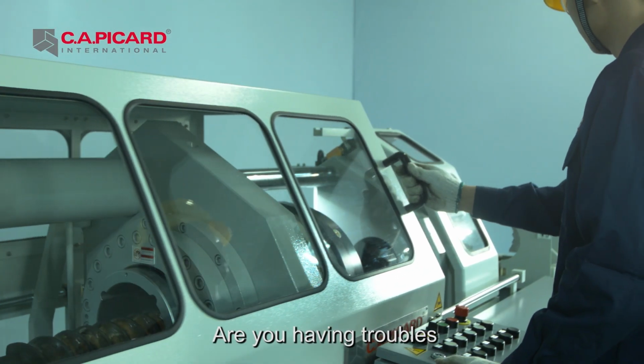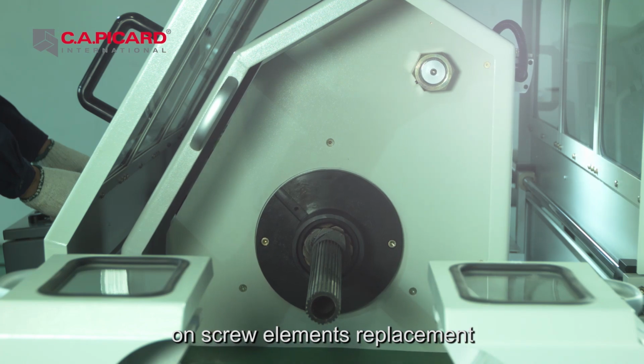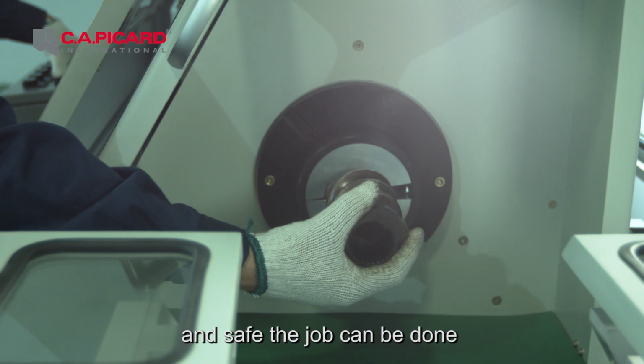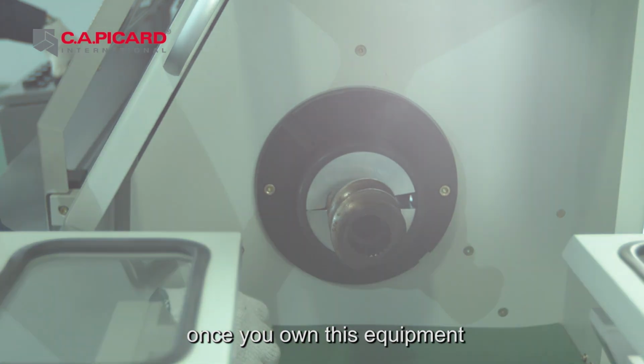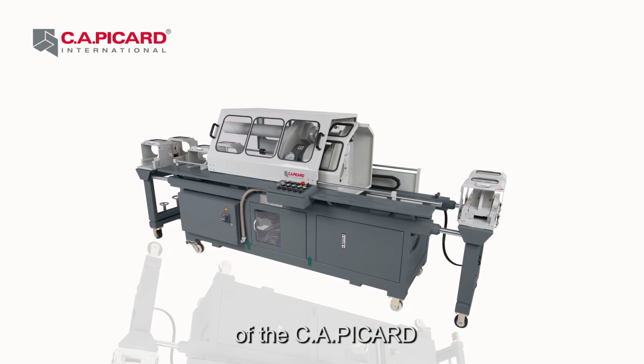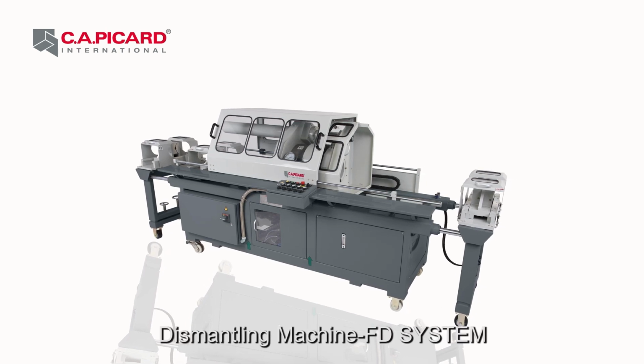Are you having troubles with screw element replacement? Well, imagine how easily and safely the job can be done once you own this equipment. Please do make a clear choice of the CA PICARD Dismantling Machine FD system.